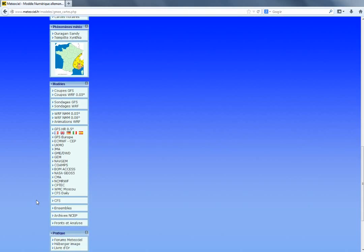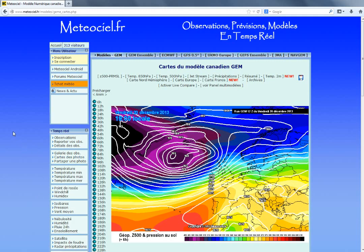I'm going to bring out the GEM model. I'm having a quick pause at this point as I have something to prepare. And I'm back. The GEM model.